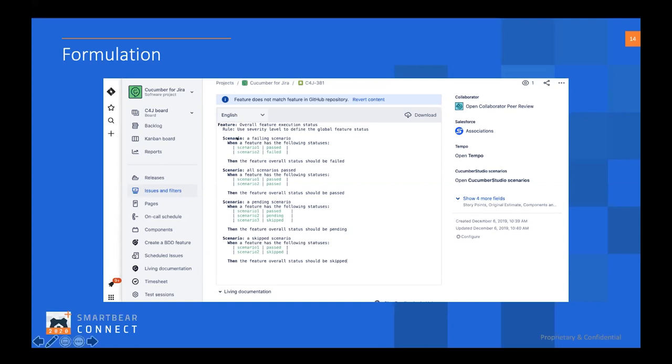For example, what you can see here, what the team has defined, so it was not part of this session: when we have a failing scenario, so let's say scenario one passed and scenario two failed, then the feature's overall status should be failed. When we have two scenarios that passed, then the overall status for the feature should be passed, and so on and so forth. So when we want to define what the status of the feature should be and how we display it based on the different test results of the scenarios, we have the 30-minute discussion. We create a shared understanding. We can then refine it, create the BDD scenarios, and use that to drive the development.